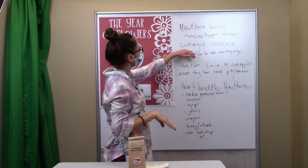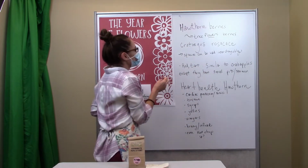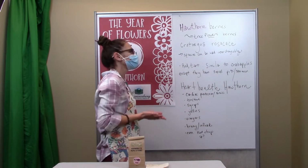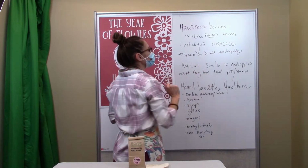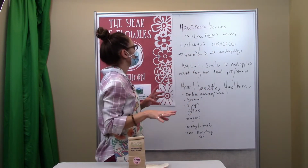Now the species that we're going to use in your bag is the Crataegus rosaceae. Yeah, say that 3 times fast. And one exciting thing about hawthorn is that it's very common in our area and grows all over, but there are a lot of different species. But the species can be used interchangeably, meaning you don't have to be sure that you have this specific species to be able to collect the berries and use them for medicine.